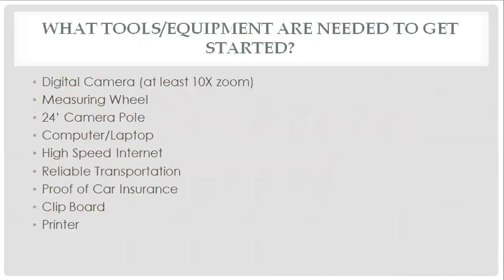So now that we got all of that clear, what tools and equipment are needed to get started? Well, first off, I always recommend a digital camera, at least 10x zoom. They recommend at least 10x zoom, but I recommend a digital camera with a really good zoom. You can get a measuring wheel, a camera pole, computer laptop, high-speed internet, reliable transportation, proof of car insurance, a clipboard, and a printer. The only thing that I personally don't have is a 24-foot camera pole. Most of the jobs that I do, I can get everything from the ground, but when I can't, I use a super long selfie stick, or I position myself in another place. Sometimes I even use a drone, but most times I position myself where I can get a picture of the roof from the ground without having to get on the roof.